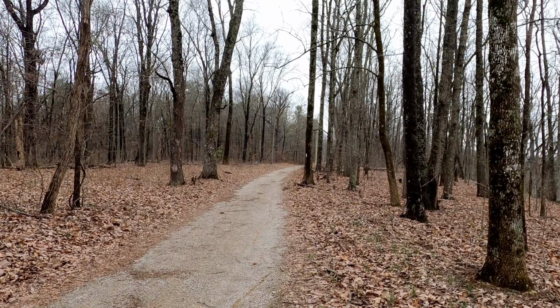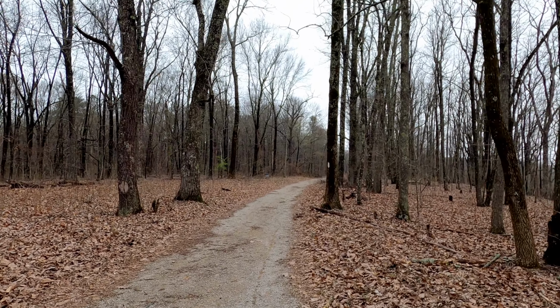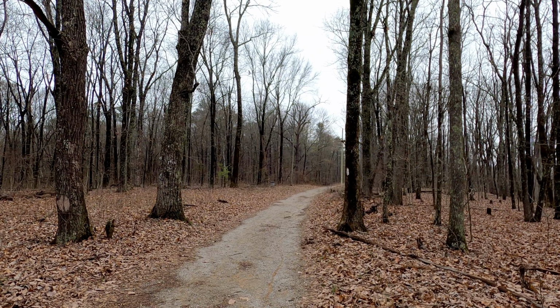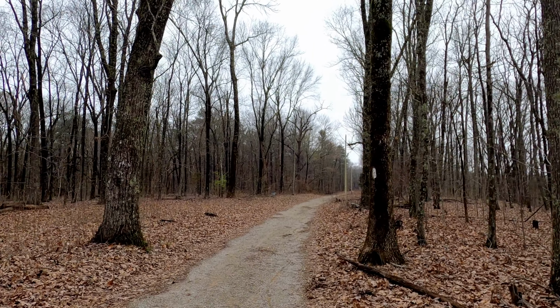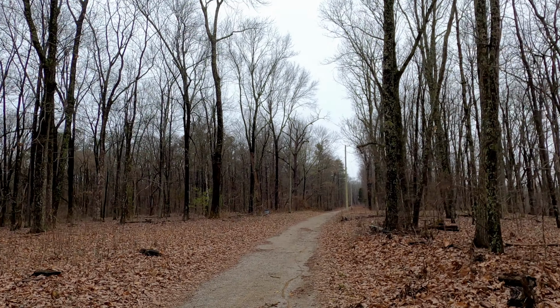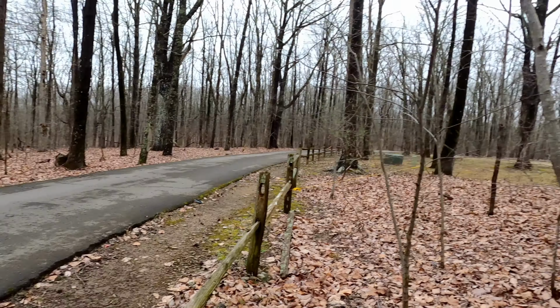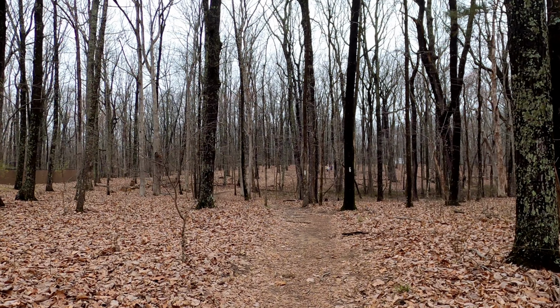So the trail down the east side of the South Plateau Loop is basically a road. It's graveled and flat. They obviously drive utility vehicles on it once in a while. So easy going. All right, we just crossed over the road near the ranger's residence. And we're still on the South Plateau Loop Trail, headed back for the trailhead.